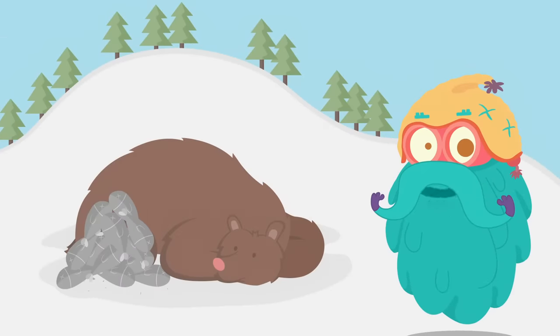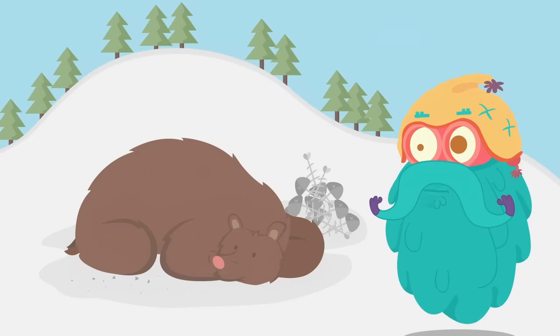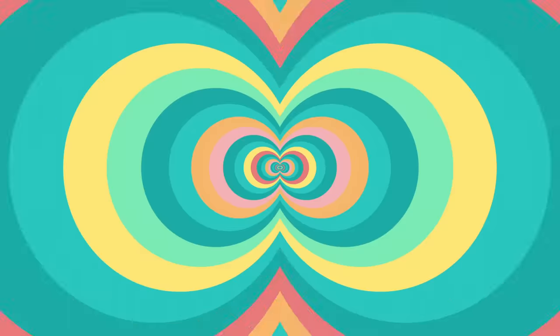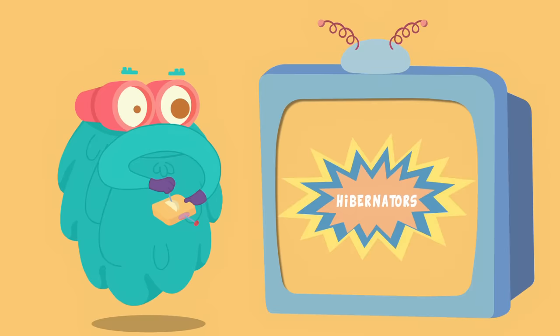Just when winter is round the corner, the animals eat enormous amounts of food and store fat to keep them alive while they are hibernating. Some animals collect and store food before hibernating. At times, during hibernation, these animals wake up to eat and again return to hibernation. Animals that hibernate are called hibernators.